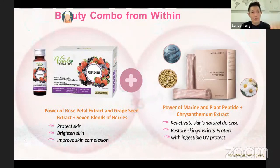So there's also a very common question that we get from a friend and also a prospect, right? What is the difference with our existing fruit supplementation, as well as especially the mixed collagen peptide that we have already? Okay, so the mixed collagen peptide is very different because the targeted area and also the problem is different. So this RosyShine mainly helps to protect, brighten, and also improve skin complexion. And then our collagen is very powerful in terms of reactivating the skin's natural defense. Secondly, to restore our skin elasticity.